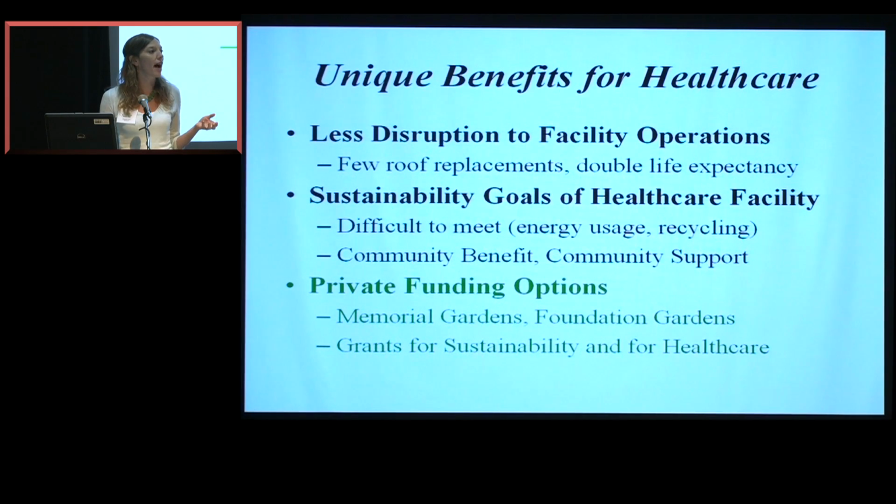You can't reuse a lot of the items. You use it once, you throw it away, and because of the biohazard, there's not a lot of recycling. So it's difficult for hospitals, on their tight budgets and their sterile environments, to meet sustainability goals, and this is one way to really help them. Ultimately, this is between the sustainability goals and the patient experience. This is why at least our customers have chosen to do vegetated roofing.